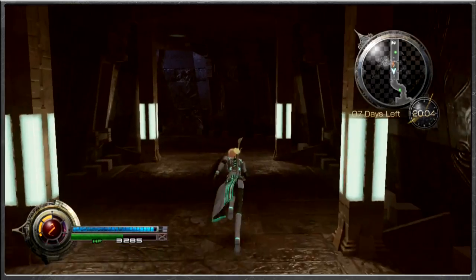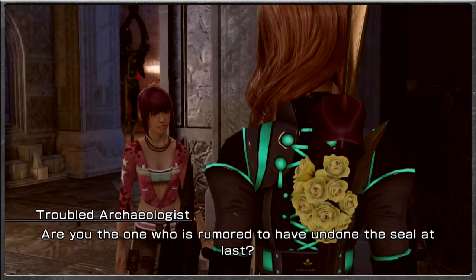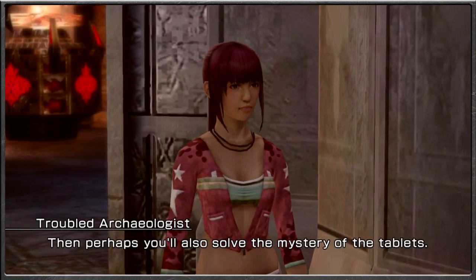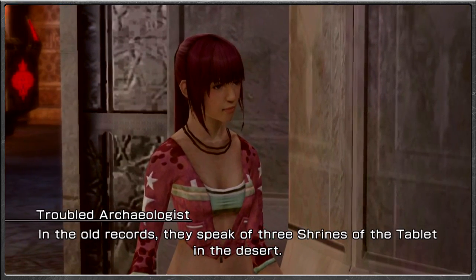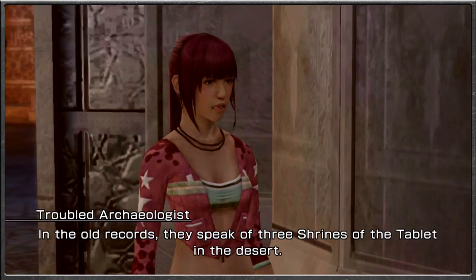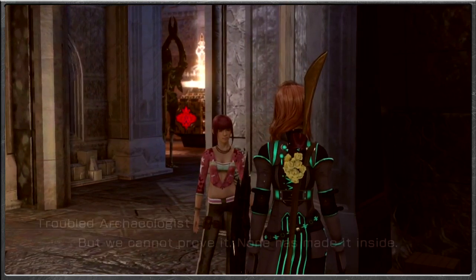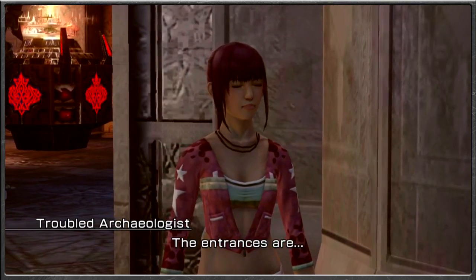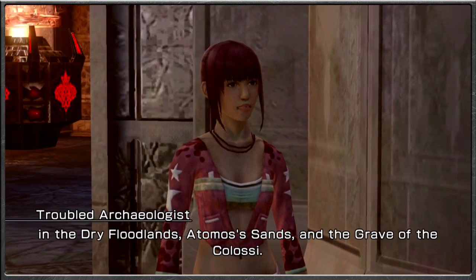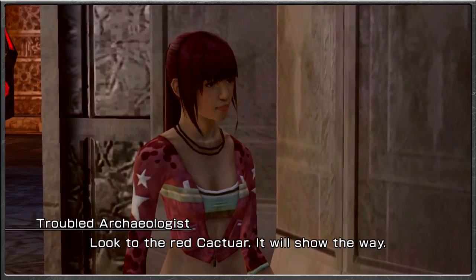Are you the one who was rumored to have undone the seal at last? Then perhaps you'll also solve the mystery of the tablets. In the old records, they speak of 3 shrines of the tablet in the desert. From the name, we can only assume that the tablets lie within, but we cannot prove it. None has made it inside. The entrances are in the dry floodlands, Adamus' sands, and the grave of the Colossi. Look to the red cacti. It will show the way.